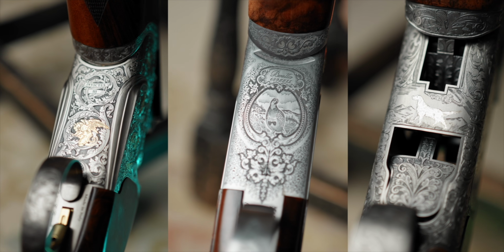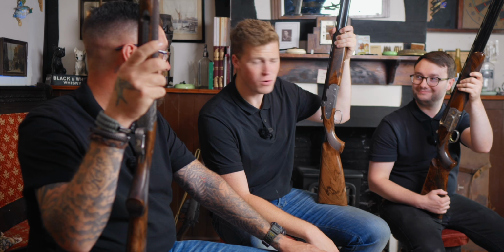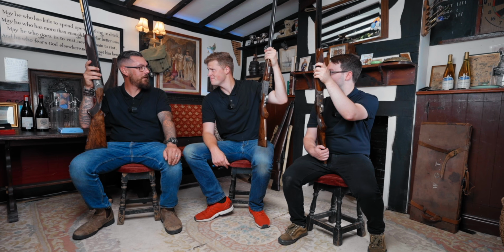All of these guns are exceptional, but they're not competitors. They're all good in their own way. Yeah. You wouldn't be unhappy with any of them. Definitely not. No, I think that is the takeaway here. Should have all three. Oh, definitely. That would be a lovely cabinet.